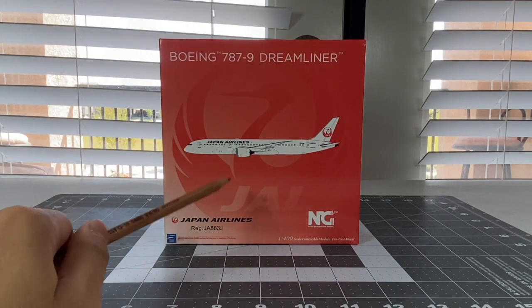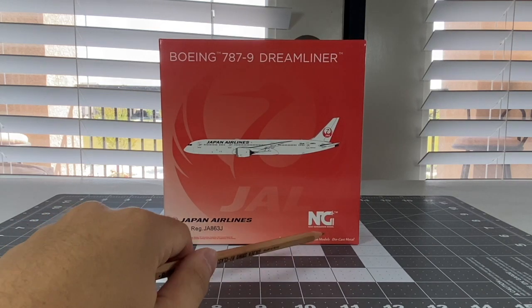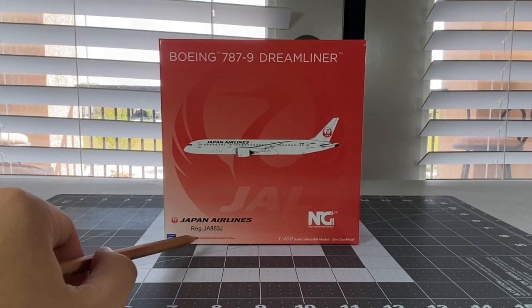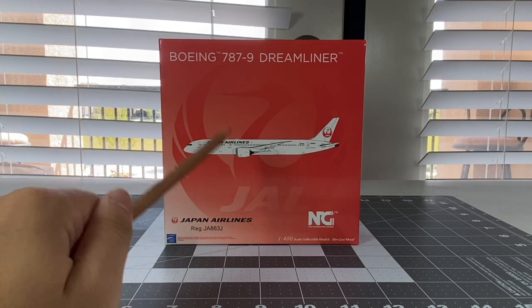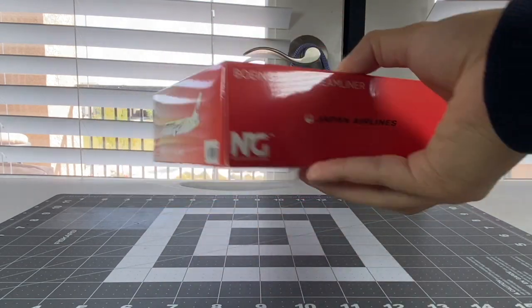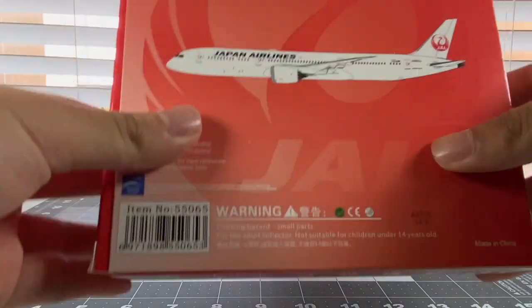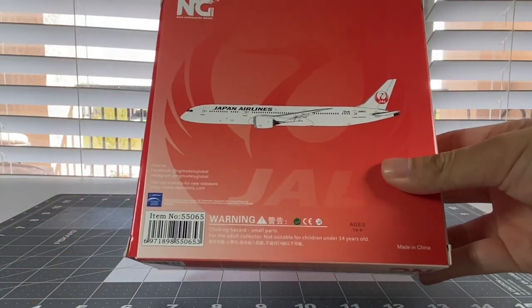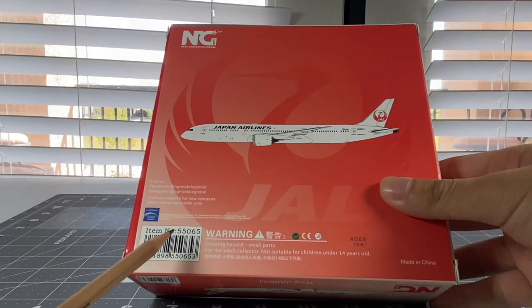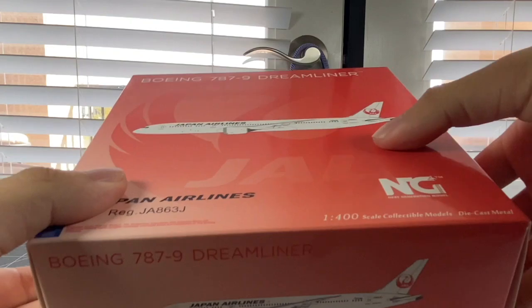Japan Airlines logo right there. Your computer generated aircraft right there. NG Models, 1/400 scale model. Collectible model, Boeing licensed product, registration is Juliet Alpha 863 Juliet. I don't know if I've seen a model, but I think I've seen Juliet Alpha 862 Juliet one time, but I don't remember. But pretty much the sides are the same with that very cool gradient. And here's the back, pretty much the same with all your social media pages from NG. Item number is 55065. And yeah, let's get unboxing with this.